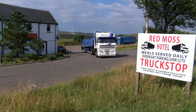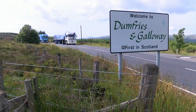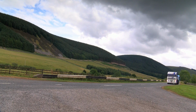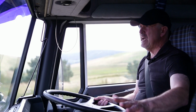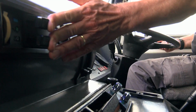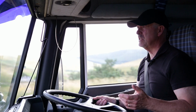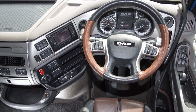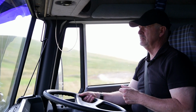Now, back in 1982, when 3300 was first launched, it was probably considered quite a quiet truck inside, but by today's standards it's quite noisy. You've got a very flat dash in 3300, which means I'm going to have to stretch to reach the slider controls, very simple slider controls for the heating and ventilation, whereas new XF, it's all around. I'm in a cockpit and I reach everything, so ergonomically new XF is streets ahead of 3300.